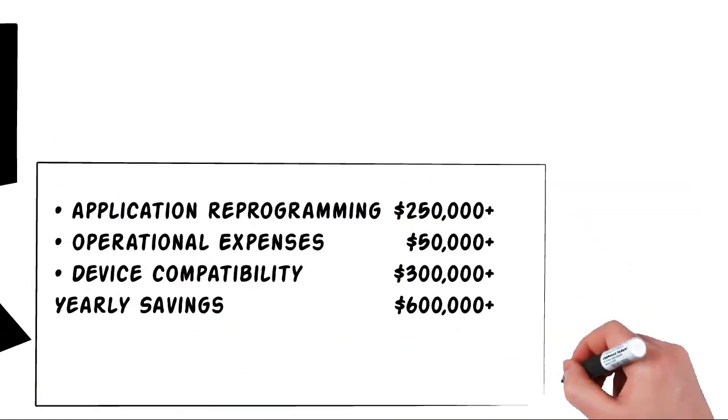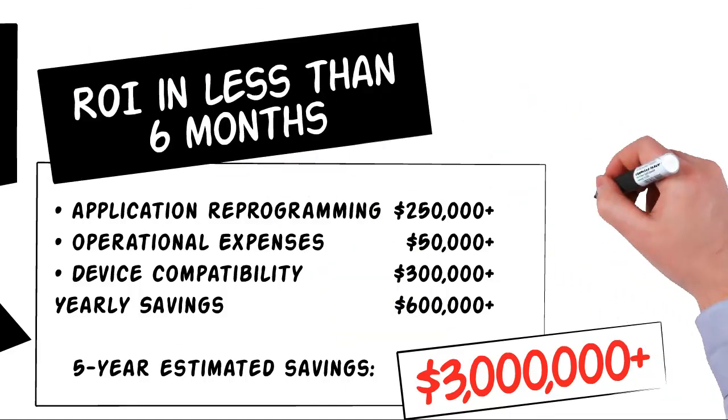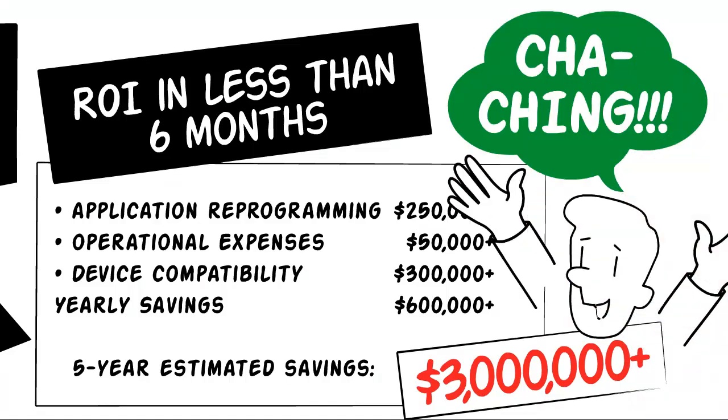By using the Solimar solution, Acme was able to realize annual savings of nearly $600,000 through the elimination of application reprogramming fees and processing charges, as well as the reduction of labor costs and production inefficiencies. That's a 5-year estimated savings of over $3 million. In the end, the Solimar solution paid for itself in less than 6 months.